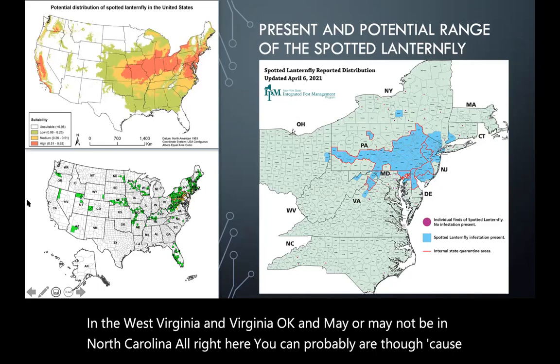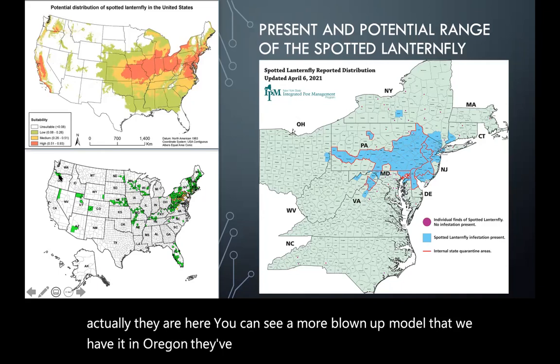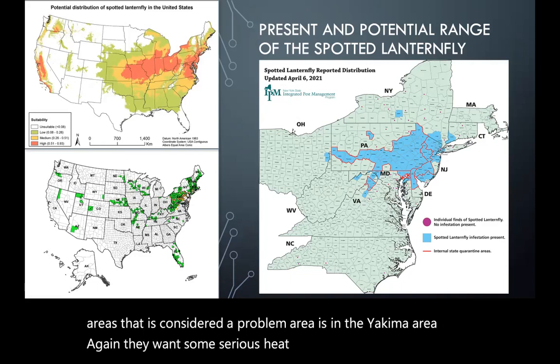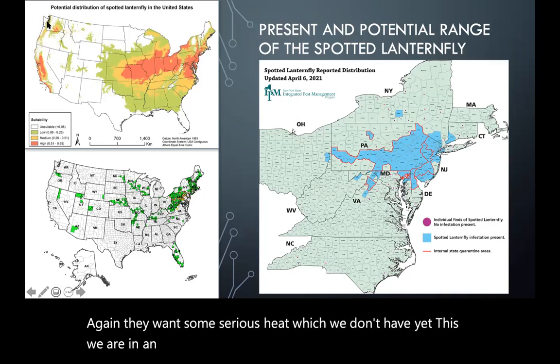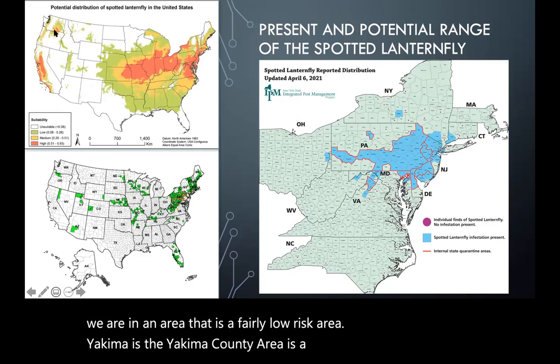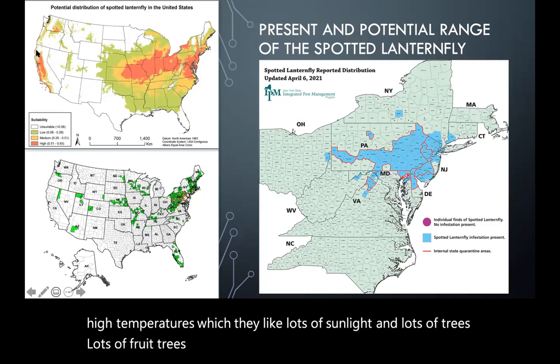Here you can see a more blown up model. We have it in Oregon. They've been clearly identified. One of the areas considered a problem area is the Yakima area. Again, they want some serious heat, which we don't have yet. We are in a fairly low risk area. Yakima County is high risk because they have high temperatures, which they like, lots of sunlight, and lots of trees, lots of fruit trees. So that's where you'll see the problem.